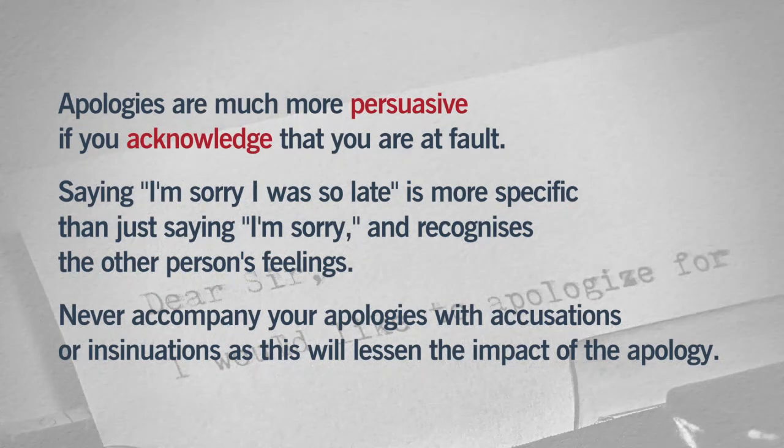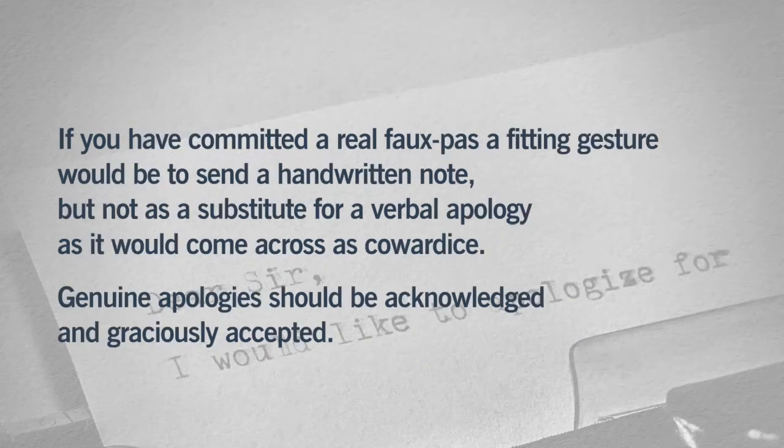Saying, I'm sorry I was so late, is more specific than just saying, I'm sorry, and recognizes the other person's feelings. Never accompany your apologies with accusations or insinuations, as this will lessen the impact of the apology. If you have committed a real faux pas, a fitting gesture would be to send a handwritten note, but not as a substitute for a verbal apology, as it would come across as cowardice. Genuine apologies should be acknowledged and graciously accepted.